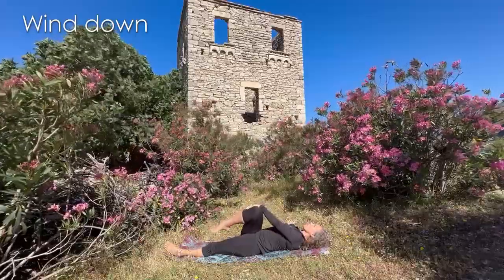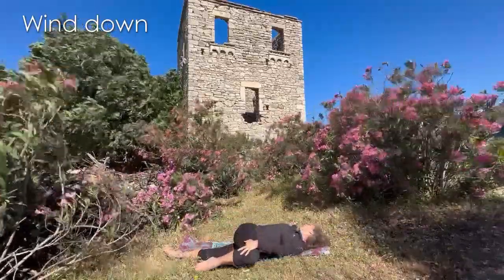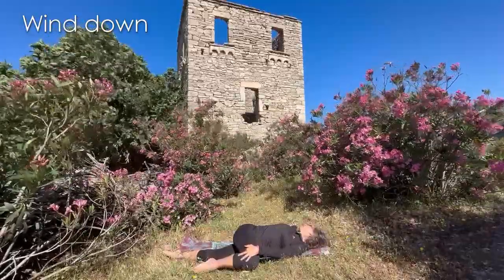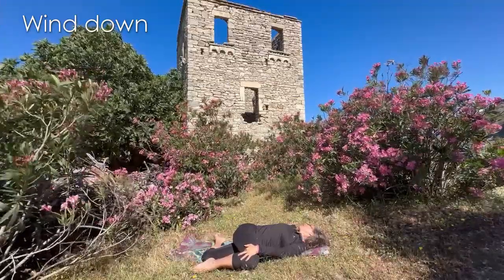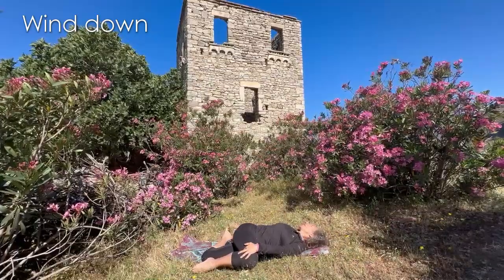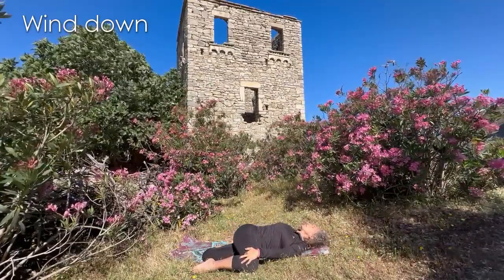Let's do a spinal twist. Looking towards the right. And if you feel, this is your pose, stay in here. And if you fancy taking it a little bit further, bend the left knee, bring the left foot towards your right hand, and grab it with the right hand. That is the cat pulling its tail.